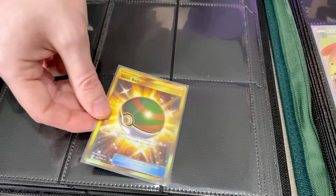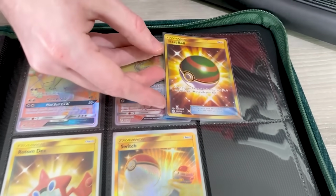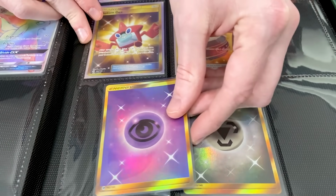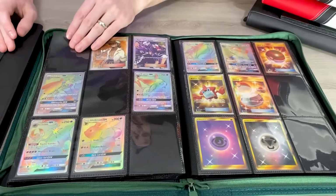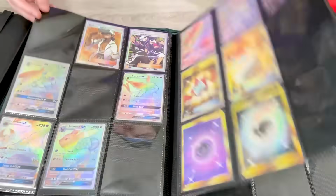You got the gold nest ball, which is obviously very playable right now in the competitive TCG. And then last but not least, we got the psychic energy. And here is our Sun and Moon base set binder. Still need a few more in this one as well, but a lot closer to a complete Sun and Moon binder.